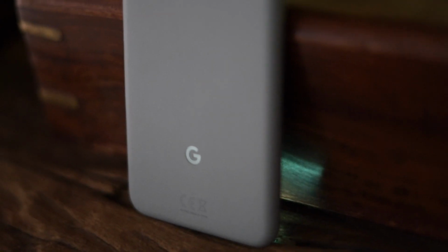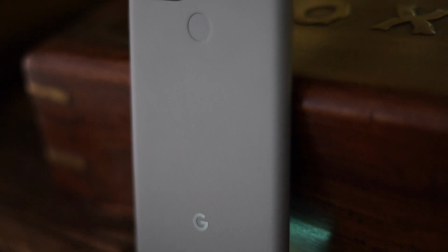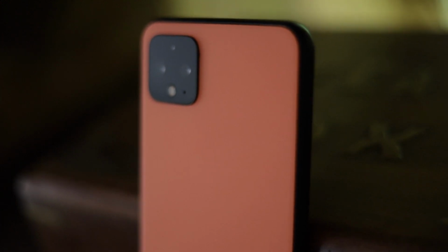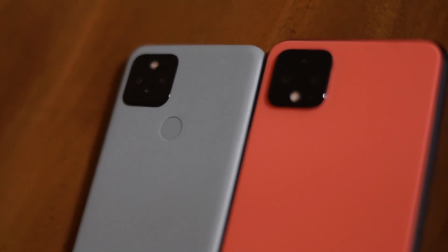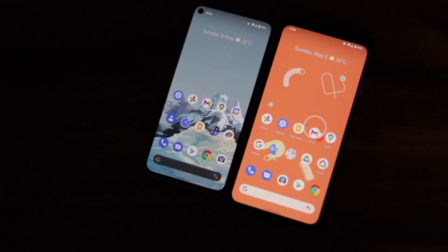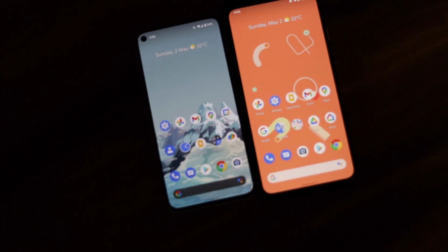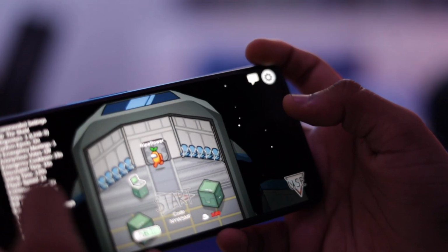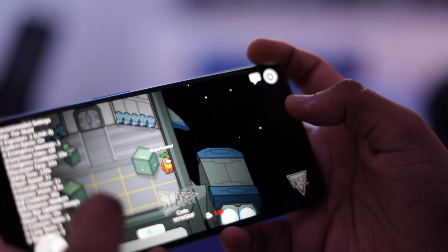This was the last phone that Google made which had flagship level specifications, because with the Pixel 5, Google changed their strategy and made it an upper mid-range phone. The Pixel 4 XL on the other hand has a Snapdragon 855 processor with 6GB RAM, which is surprisingly still holding up really well even today. On paper, this performs even better than the newer Pixel 5 because of the superior processor. Games run really well and there is no real lag or hiccups in the performance that is significantly noticeable.